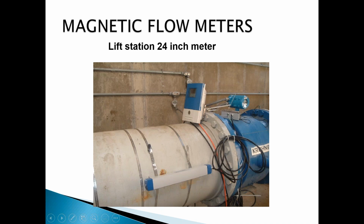So here's the mag meter with compact electronics mounted right on the meter. Now here's a clamp-on ultrasonic meter that's been strapped to the other pipe over here, and that is the electronics for the clamp-on, which is most likely a temporary installation. It's probably simply being used as a check against the other meter.